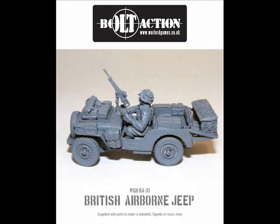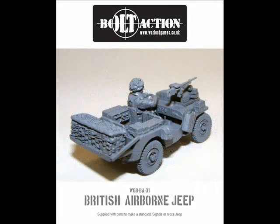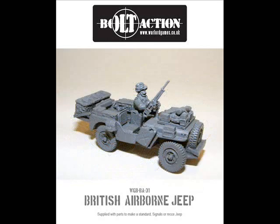Although it has to be said, the one does look like it's carrying a rather large picnic camper on the back of it. But this is a great adaptation of Bolt Action's previous Willys Jeep. Apparently their British powers have proven to be very, very popular. Great addition to any British paratroop army.